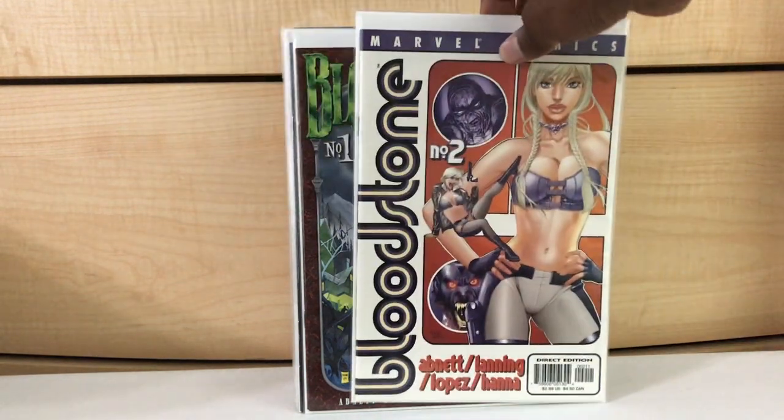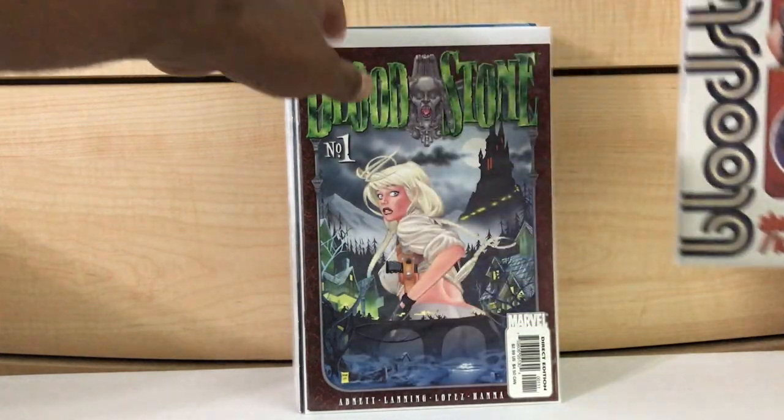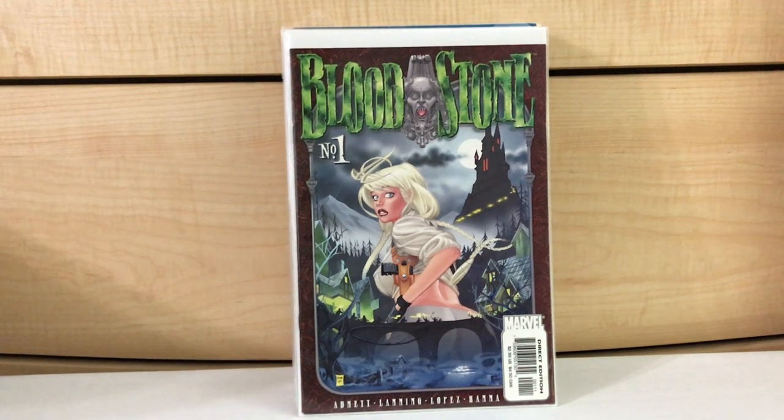And I found number two as well. I believe it's a five-issue miniseries, either four or five-issue miniseries, but yeah. Bloodstone number one. Hell yeah. Gotcha.